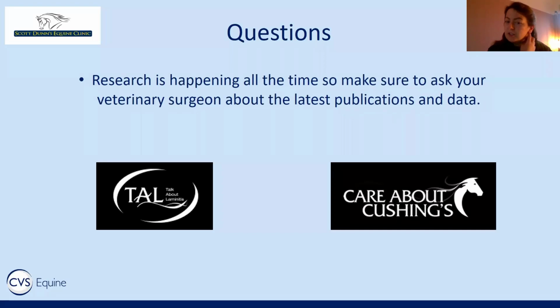And another question with regards to Prascend is, how long does it take to work? So we tend to recheck how things are getting on 4 weeks after starting treatment. And if you've done that really gradual starting of treatment, then I'll wait until you've had a month on the full dose and then check how things are getting on.